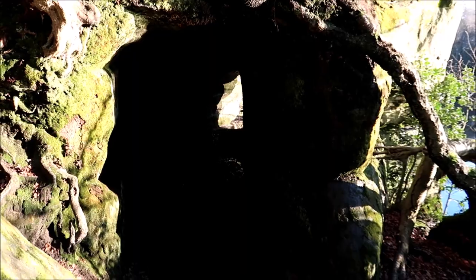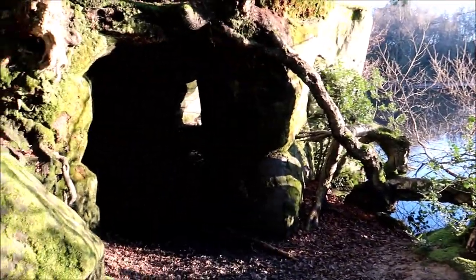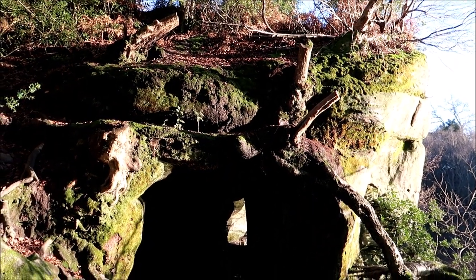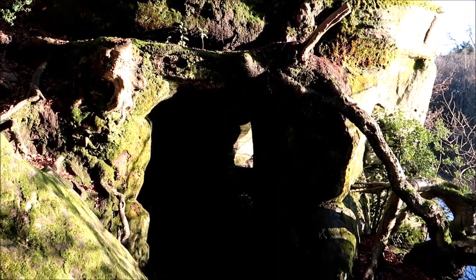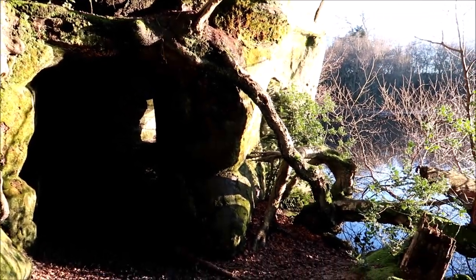Show you the other side of this. It's right on the lake edge. Beautiful little place. I've got to see what else there is, because this still isn't the one I was after. I've got to find that. I mean, it goes right down.